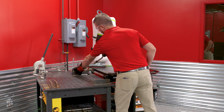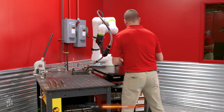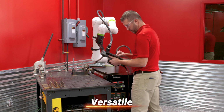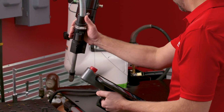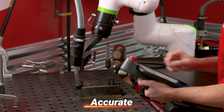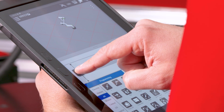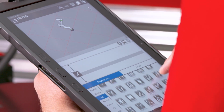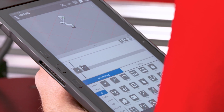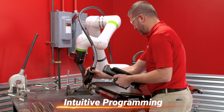Lincoln Electric COBOT. Combining superior performance and simplified programming, the Lincoln Electric COBOT robotic welding system is the automation tool you need to improve process efficiency and throughput with the exceptional accuracy required in modern manufacturing. The COBOT tablet-based pendant features user-friendly icon-based programming. Swipe icons in or out of the timeline or tap them to modify. The intuitive welding tool improves output.